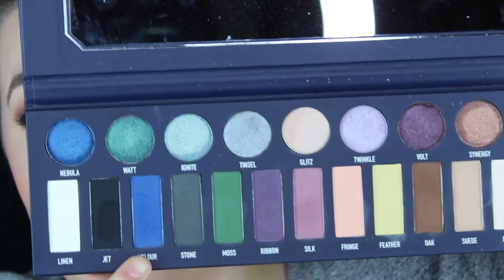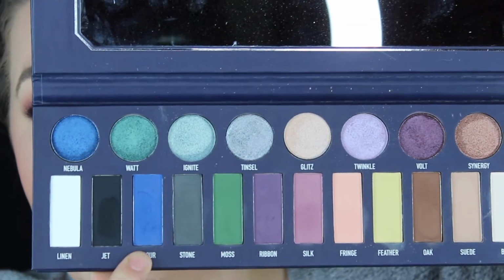Definitely think these shades are dupes so far. My looks look pretty much similar. So I'm going to apply some eyeliner and some fake eyelashes, do my face makeup off camera, and then I'll be right back to finish off the eyes. So I'm going to go in with Velour. I wanted to do as many colors as I can, so I'm going to use Velour and Velour from the other palette as well.